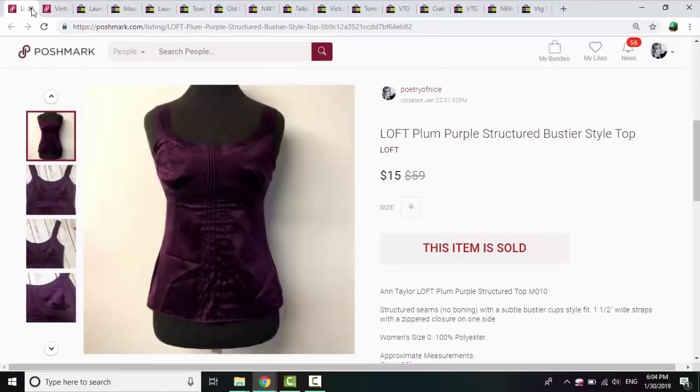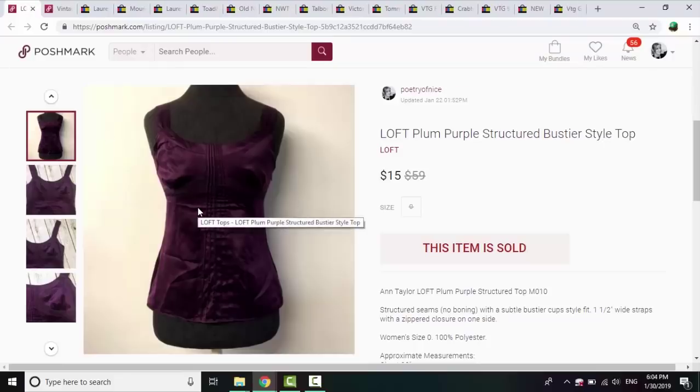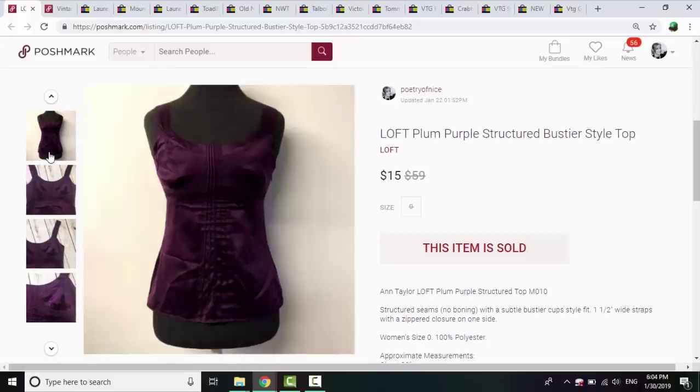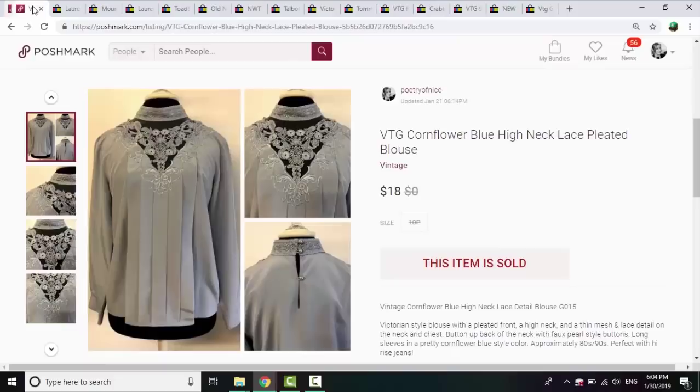This I've had forever, and I was glad to take an offer. I paid $1. It sold for $15. It was a very small size. It was size 0, so that probably didn't help. I'm not sure how good my photos were either. I went ahead and redid this cover photo when I cross-posted it from eBay, but as you can see, I did not invest the time with the rest of my photographs, so perhaps I should have done that. I'm not too sure. But anyway, sold for $15.